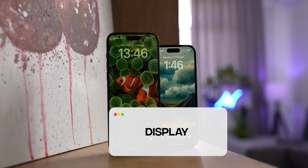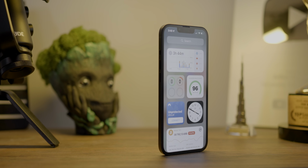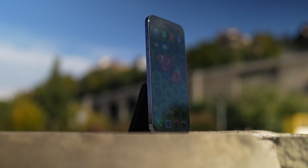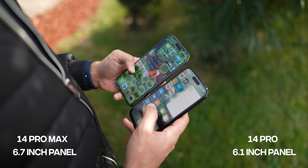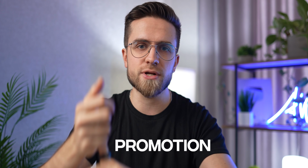The next big thing for me was the display. The iPhone 14 has a standard 6.1-inch 60Hz OLED panel. It's a fairly good display, but it doesn't stand a chance against the LTPO screen in Pro models. 14 Pro has a 6.1-inch screen and 14 Pro Max is equipped with a 6.7-inch panel. The displays on Pro iPhones are vastly superior. They are brighter, up to 2000 nits. They are more fluid thanks to ProMotion, and they look more modern thanks to the dynamic island.